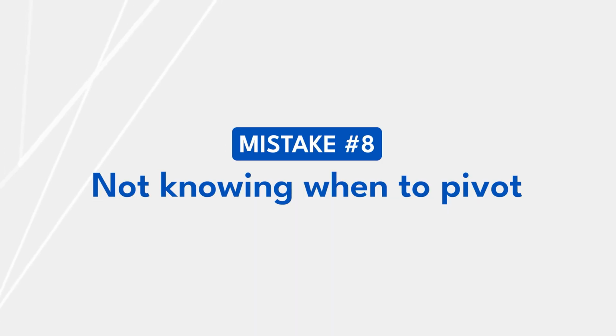Number 8, know when to pivot. All right, this is a really important one. A lot of people will continue to build more and more listings within a category, even when they're not seeing any results.